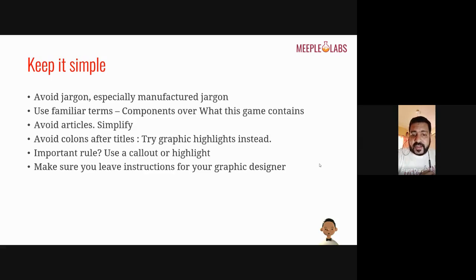Use a similar term whenever you're writing your rulebook, especially in the case of various different components. Rather than saying, for example, 'what does this game contain?', use a term like components. Components is something that's familiar, or parts. That's something that's very familiar to people who don't even play board games. So try and use terms that are familiar, in terms of what people would relate to when they're going about their daily life as well. Because keep in mind that not everybody who is opening up your game box is a gamer. As far as possible, try and avoid articles and simplify things.